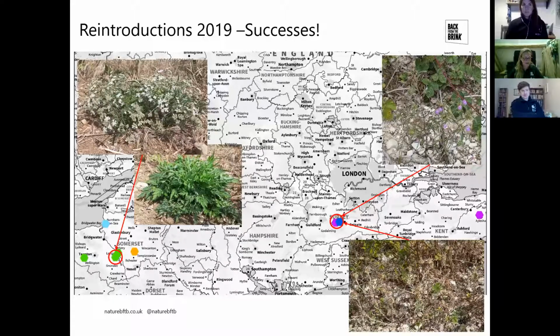The red hemp nettle was a fantastic success. We had 467 plants pop up there, which was really nice. And I should also mention that these surveys were carried out by some really dedicated volunteers, because I wasn't able to go over to Surrey this year. I wasn't able to travel over there.